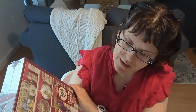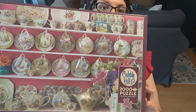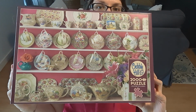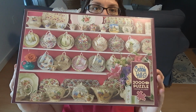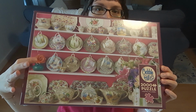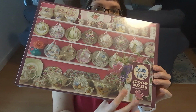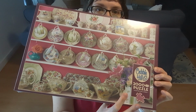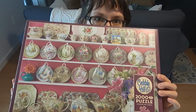But I'm seeing that some of the china patterns repeat themselves. So I may regret my life choice by getting this puzzle, but this is Grandma's Chintz. And it does have a vintagey feel. Like this reminds me of the 80s. And I can't properly see this because the logo's in the way. But these look like fake flowers that you'd find at your grandma's house. So that is Cobble Hill.